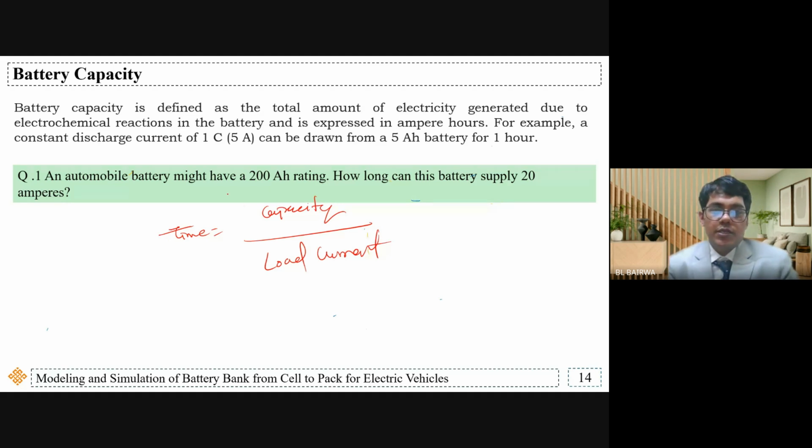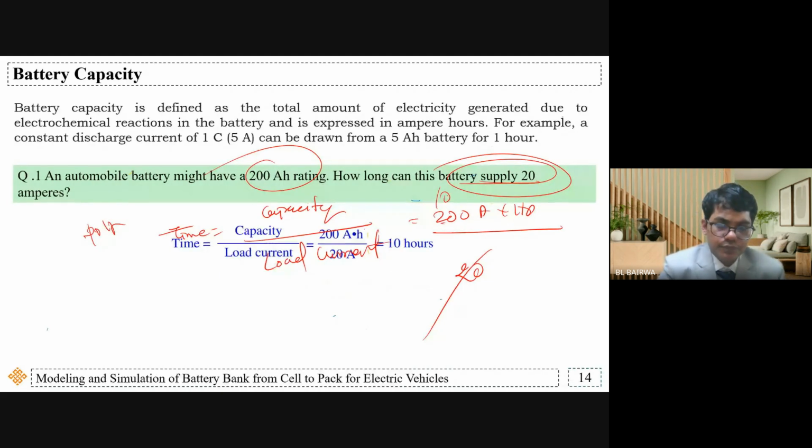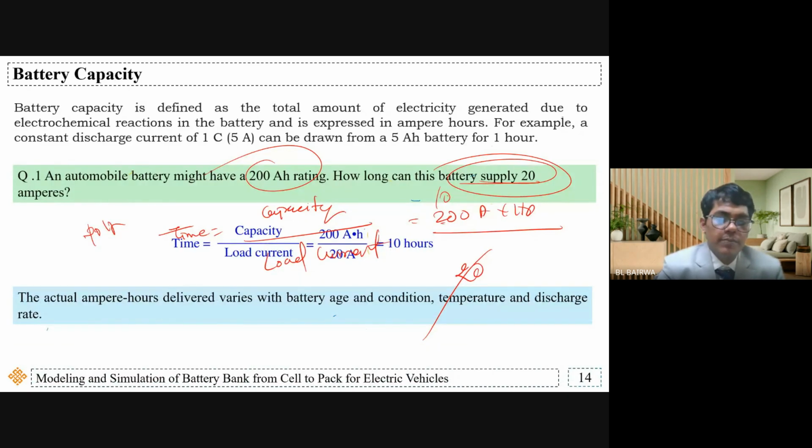How much capacity is there? 200 ampere into hour. And how much does the battery supply? That is load current, that is 20 ampere. So we can calculate 10 hour, means we can take the 20 ampere current from this battery bank for 10 hour. Okay, that is battery capacity. So you remember capacity divided by load current.